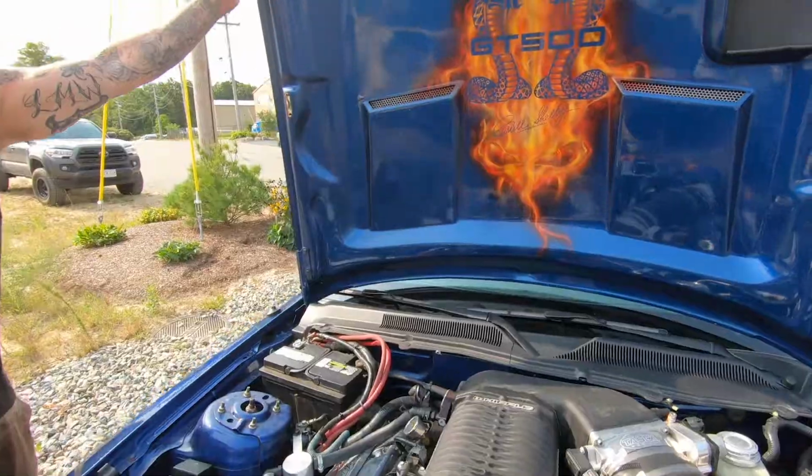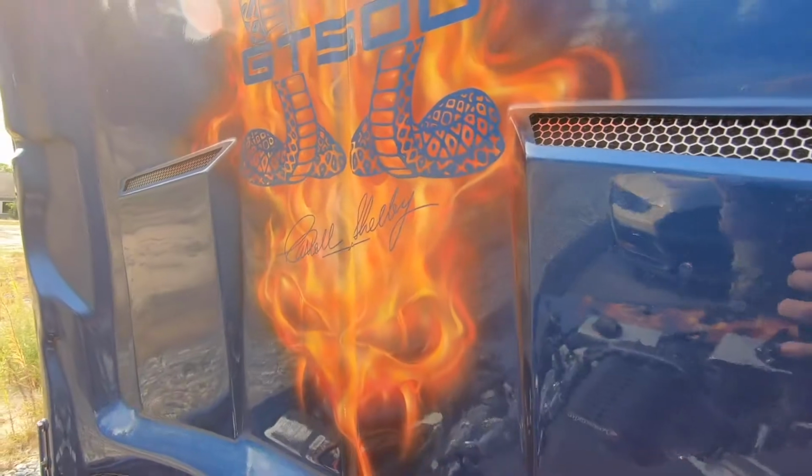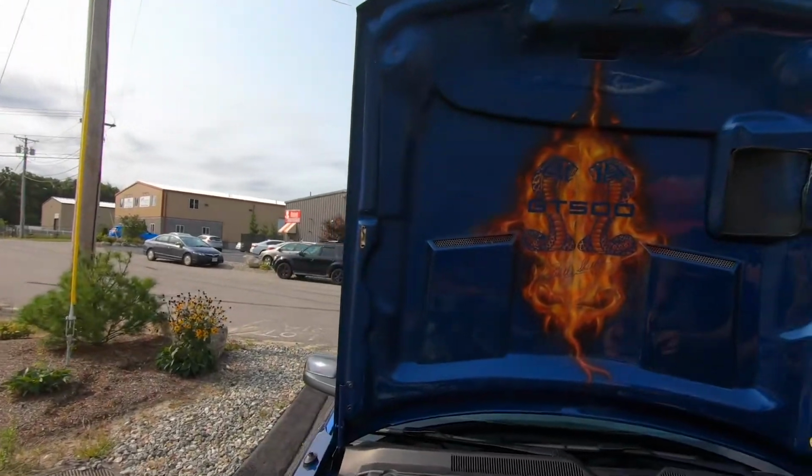She sounds good. Oh, that's badass. God bless and RIP to Carol Shelby. As you guys know, we named the car kind of after Carol Shelby. Obviously, it's a GT500, so Killer Carol. But that's badass right there.